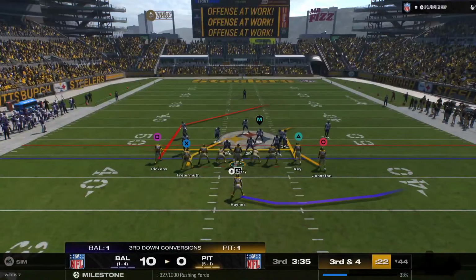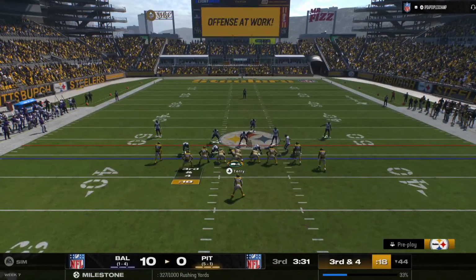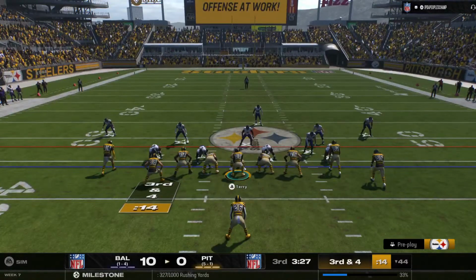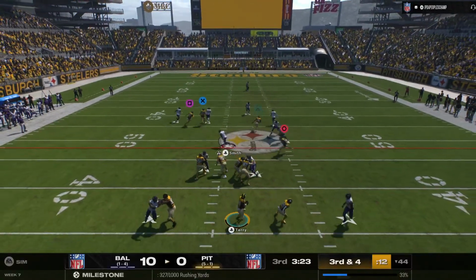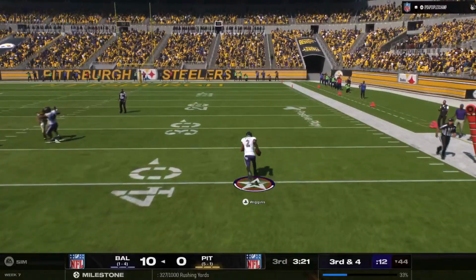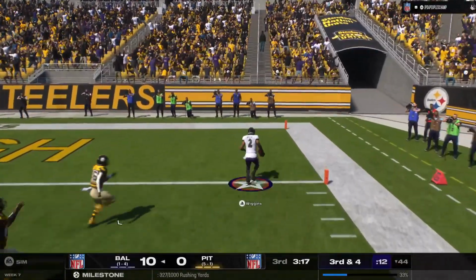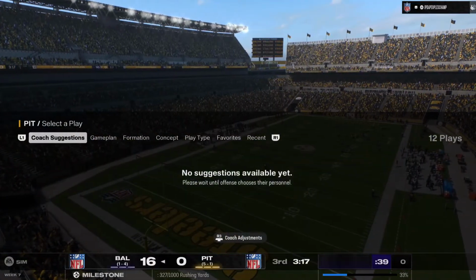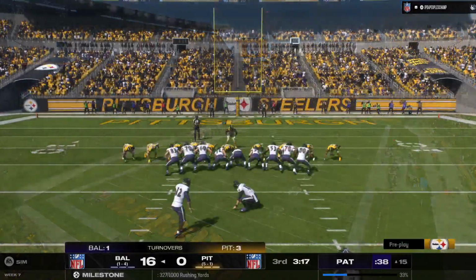Here's a 3rd down and 4. Come on, set! He'll drop to throw. And for a third time today, he's intercepted. Picked off by Nate Wiggins. And he is going to bring this one back. A DB's dream. A pick six for touchdown.